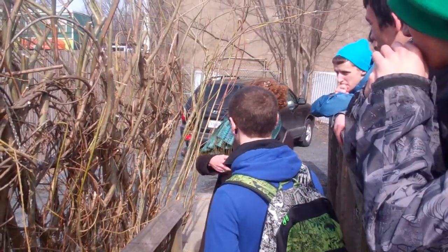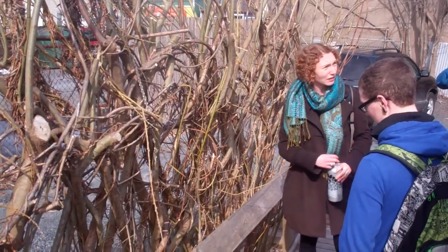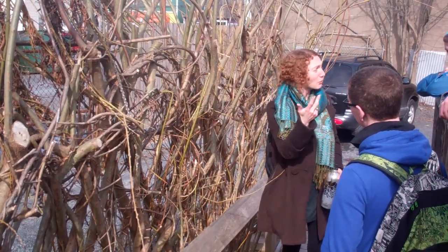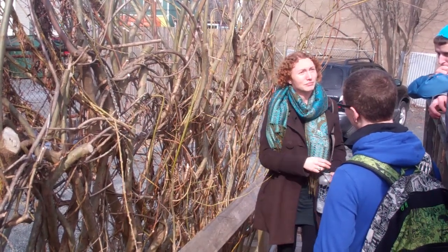Cool. And so for an animal fence, like say you've got sheep or something like that, and you need to keep them in, this works. Cheap. It keeps reproducing itself. It just makes more and more. Yeah, you have to cut it a lot.